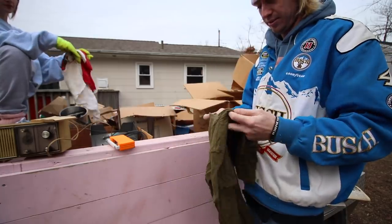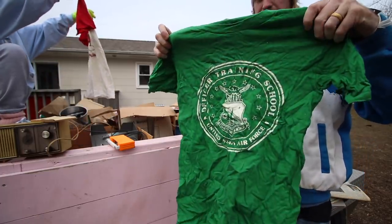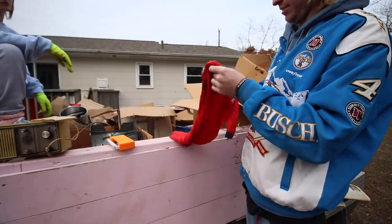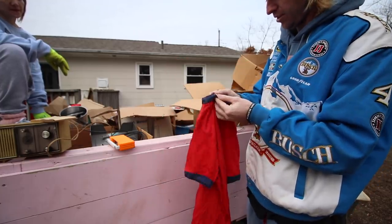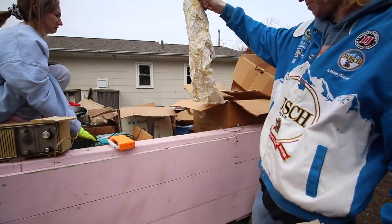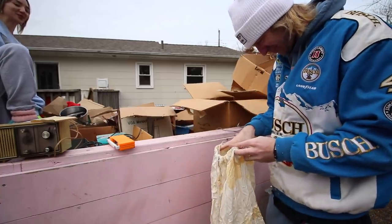What's that one? This is an army shirt. Another officer training t-shirt. Washed, keep, life. This is a super red t-shirt. The old country. Busch Gardens. Dude, these shirts are so old. That's unsinkable. What is this? I'd say it's some kind of tie-dye, but nah, those are stains.